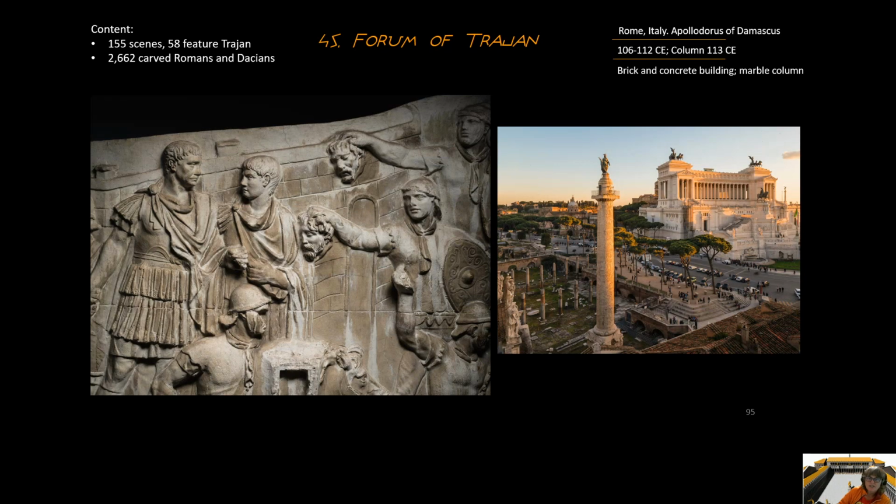So the content of this column of Trajan is it's got 155 scenes like this one going up around it. 58 of those scenes, of course, feature the main dude, Trajan. And then there's so many carvings. There's 2,662 carvings of Romans and Dacians. And the Dacians don't have a written history. And so one of the perks of this column is that it provided a visual for Dacians, for Romanians, of their early history.